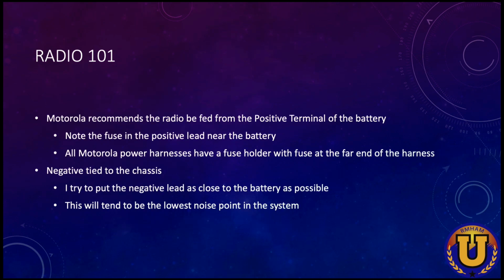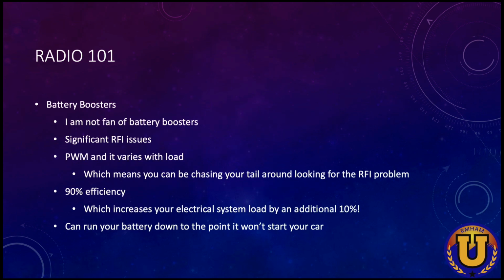All right, so now we're going to get into battery boosters. Tristan, go ahead.